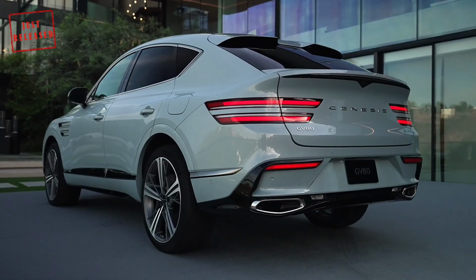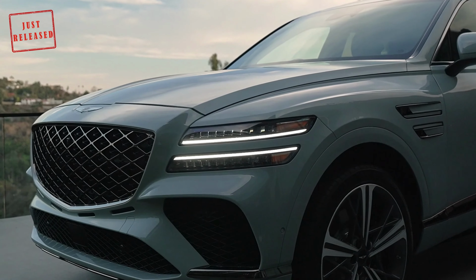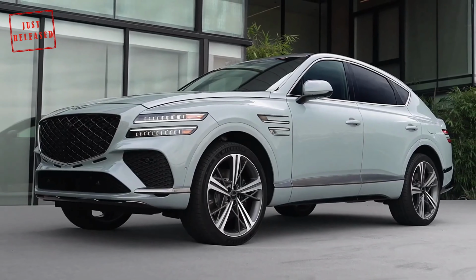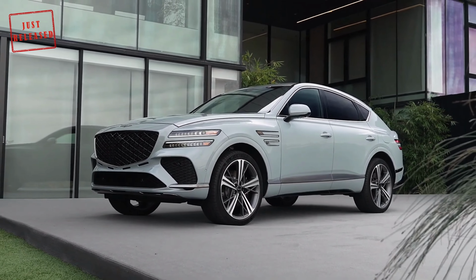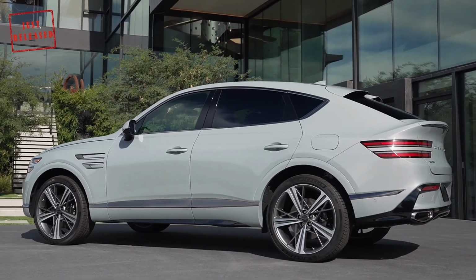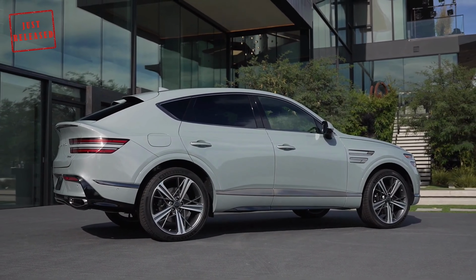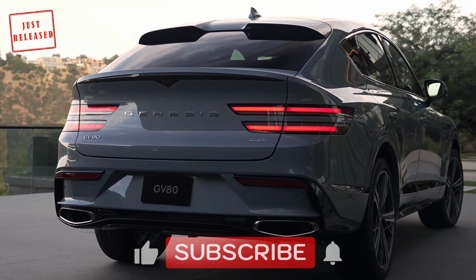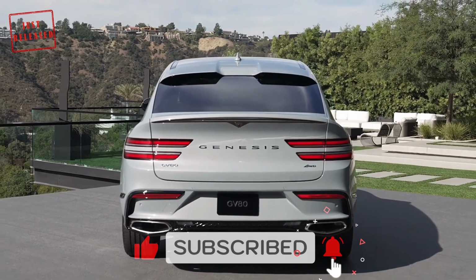Genesis introduced the GV80 Coupe concept back in April at the 2023 New York Auto Show, where it also confirmed plans to put the BMW X6 rival into series production. That didn't take long, as Hyundai's luxury division is now unveiling the road-going model for South Korea, where it's planned to go on sale on October 11th. The Coupe SUV mashup is being joined by an updated version of the conventionally styled GV80.